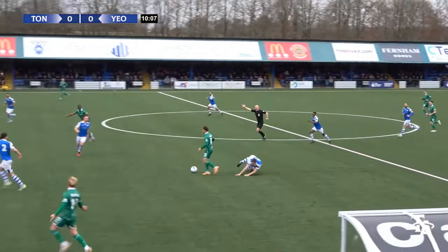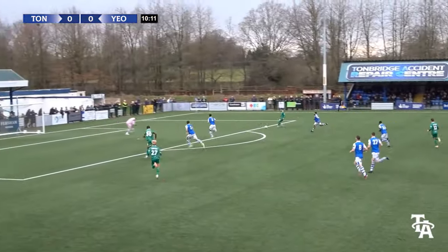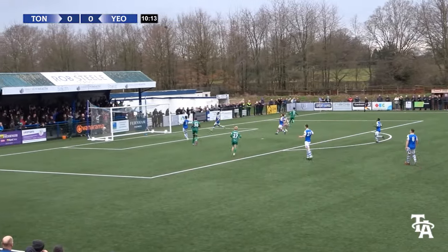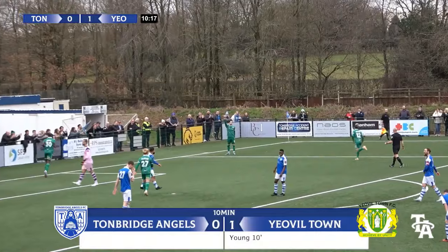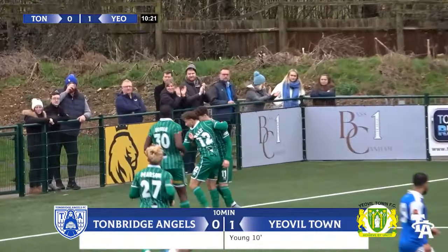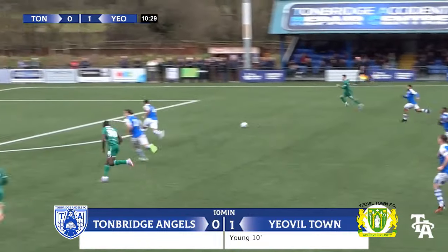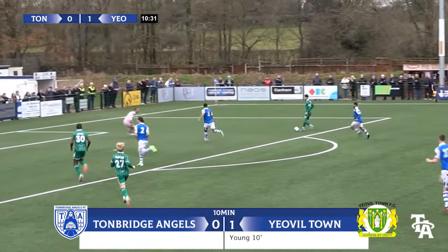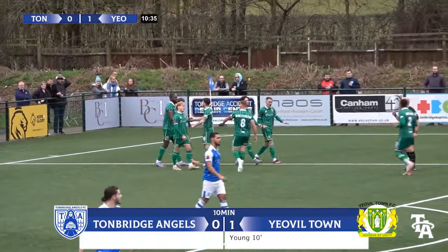Very promising run. Excellent run, in fact, there from Dylan Morgan. Finds Jordan Young on the right-hand side, who finishes for the opener. A lovely piece of counter-attacking play from Yeovil. Great run through the middle from Dylan Morgan. How many players did he skip past there? And a perfect pass to the right-hand side. And a left-footed finish past Johnny Henley.